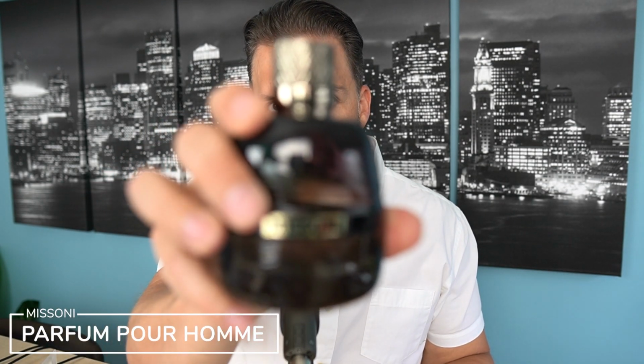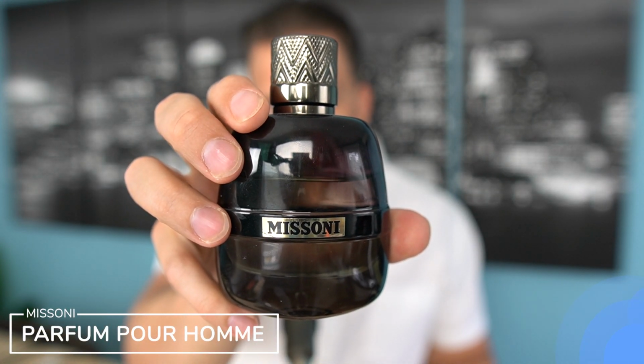So this next one I would consider a perfect all-arounder. For a 50 ml of this, you're gonna pay around $32.12. The scent I am talking about, Missoni's Pour Homme Parfum. I absolutely love this one. It's probably my favorite blue fragrance in my collection.